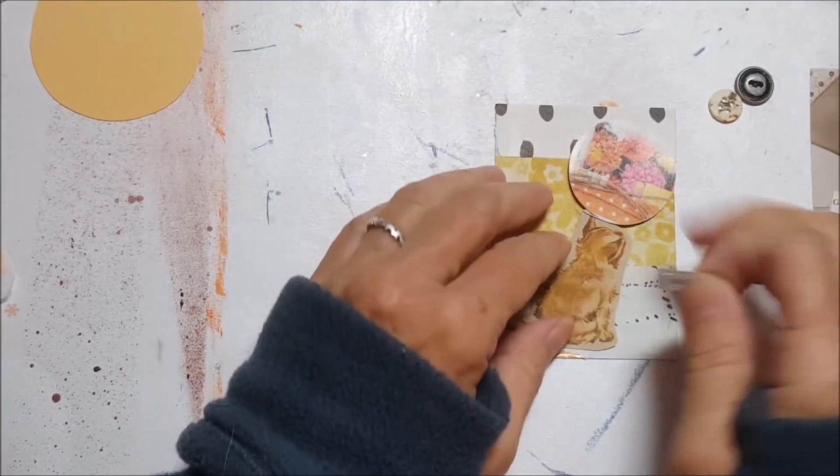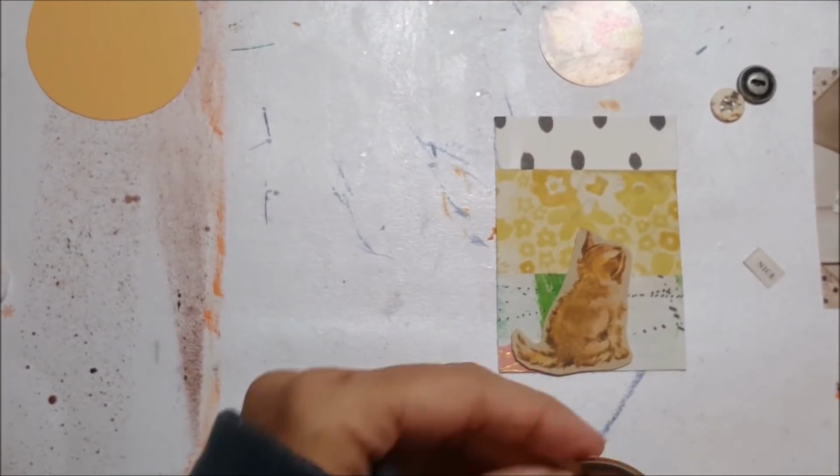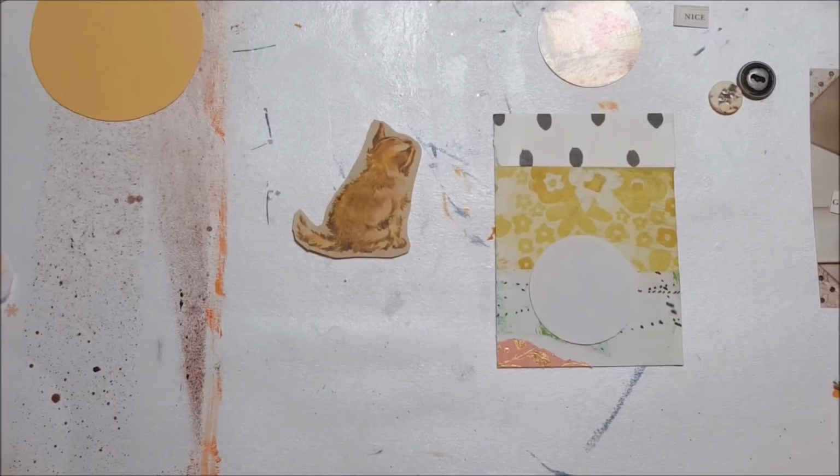This is a cute tag. It says nice. And the kitty is from a 1953 We Look and See reader. He was cut from the cover of an old reader, and I just think he's super cool.